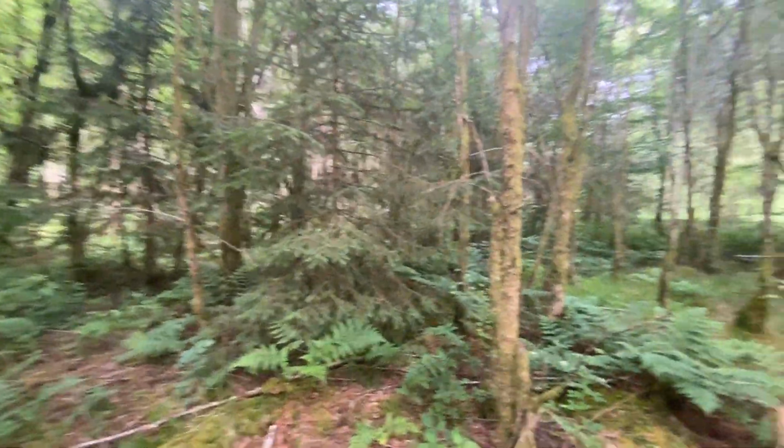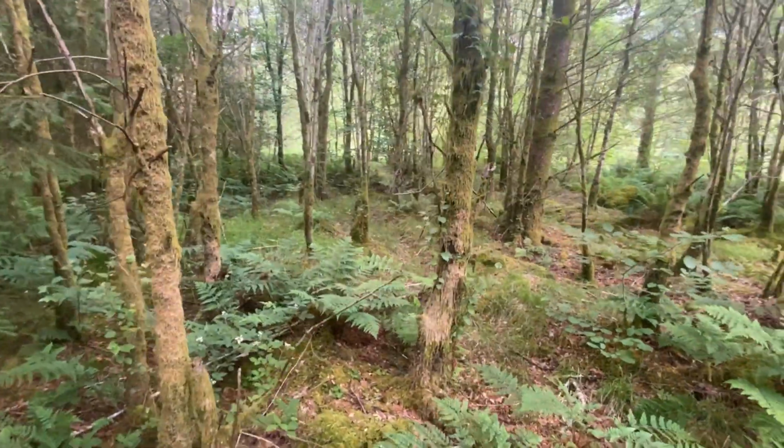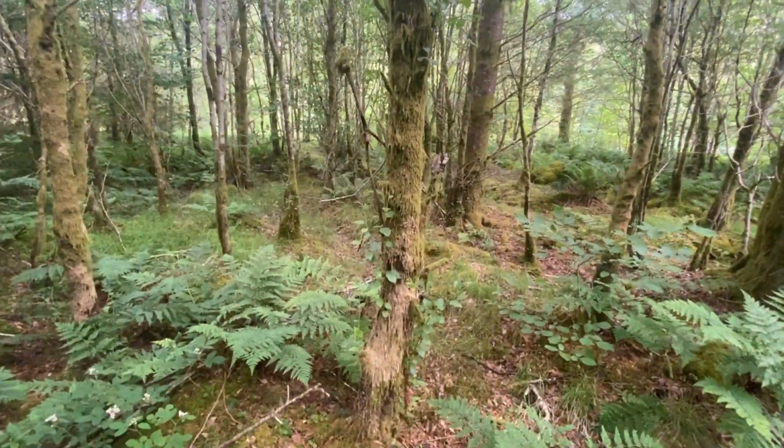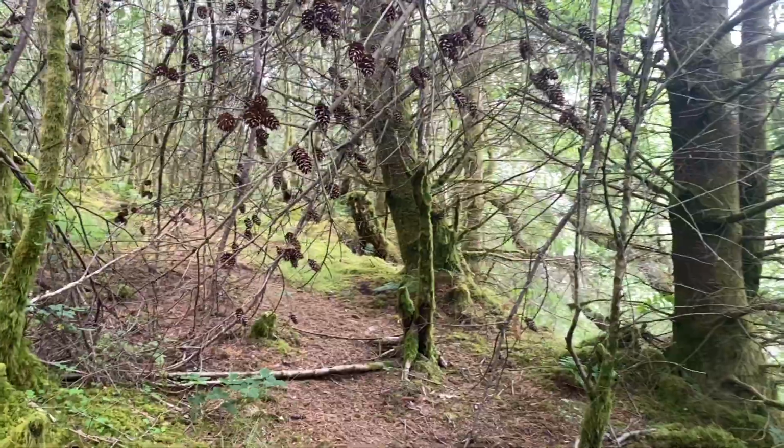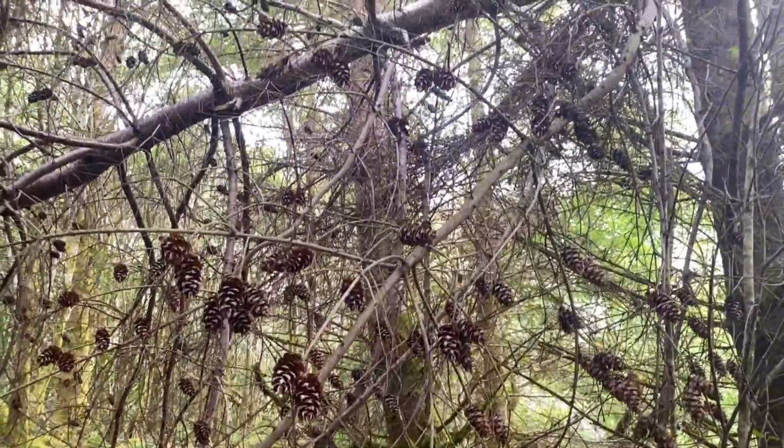Well, I tried a couple, but it's all very busy in truth, so I won't hold much hope for those, but there we are. Onwards we go. Almost like a nest of pines overhanging the path.